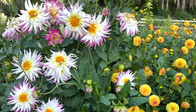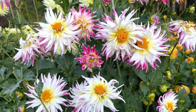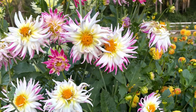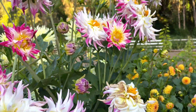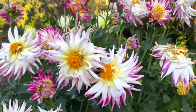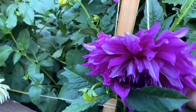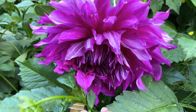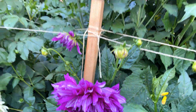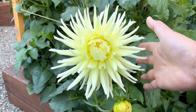And look at this rose right here. Oh, the bumblebee likes it. It's good to see. And this is one of those dahlias that I don't have a name for, but it is just blooming profusely. And the newer dahlia, I keep saying rose, that is blooming today is this purple dinner plate one that I have. I have to take a look at the name for that one.